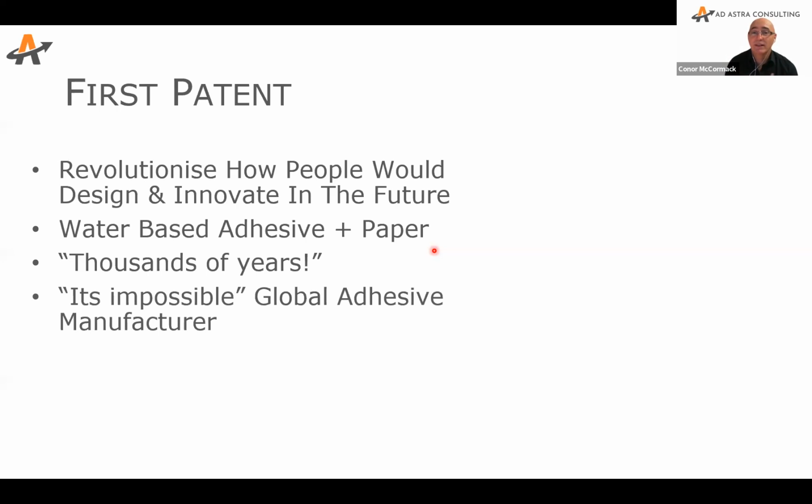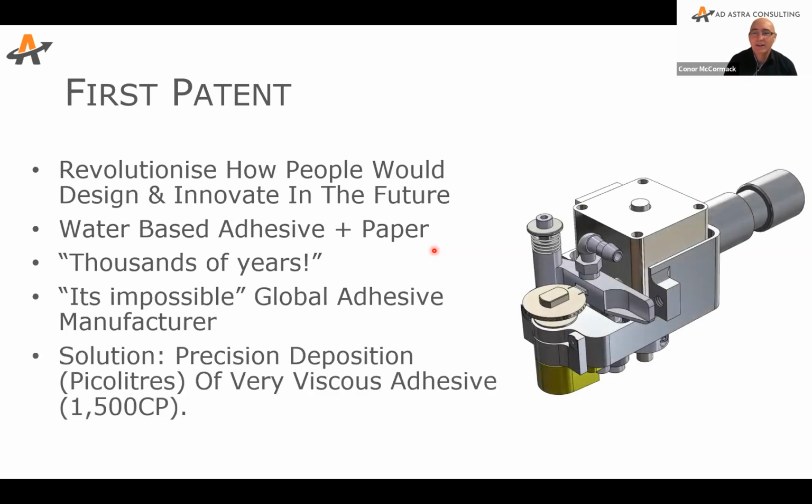So we spent about a year with our doors down in the industrial unit that we had, developing with a very small team, trying to solve this problem. We weren't thinking about IP, we were just thinking about how we're going to make this machine work, how is it going to happen? And we came up with this device here. It's a device that enables us to deposit, very precisely, in picoliter sizes, a very viscous adhesive.